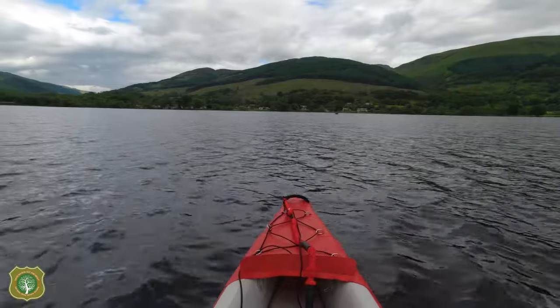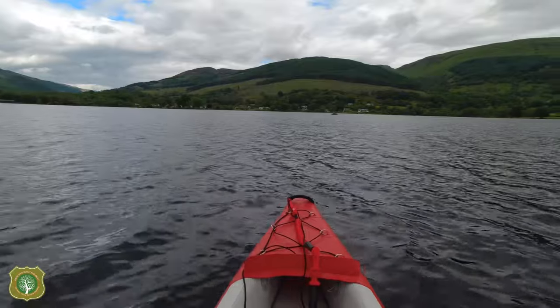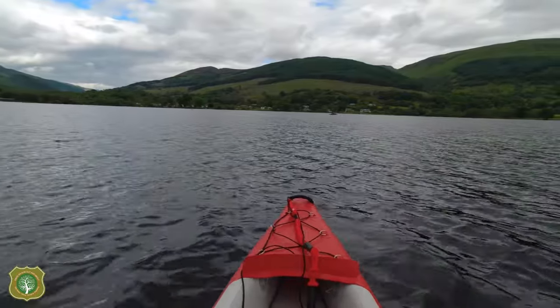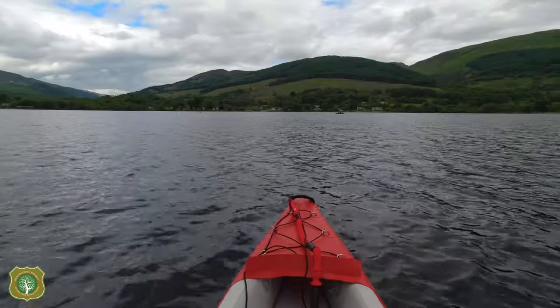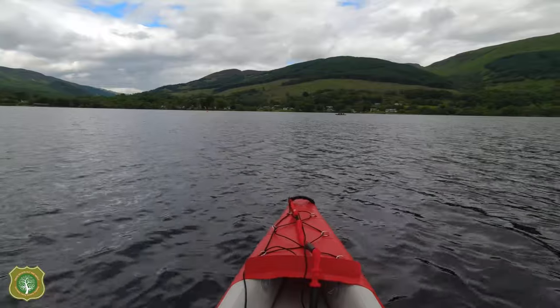There's an old saying, you can take the boy out of Scotland, but you can't take Scotland out of the boy, and that's very true. But I'm just taking a slow paddle back to the shingled beach area by Kinlochard village hall. And it's getting very, very murky now, quite choppy. So it's probably a good time to call it quits now.